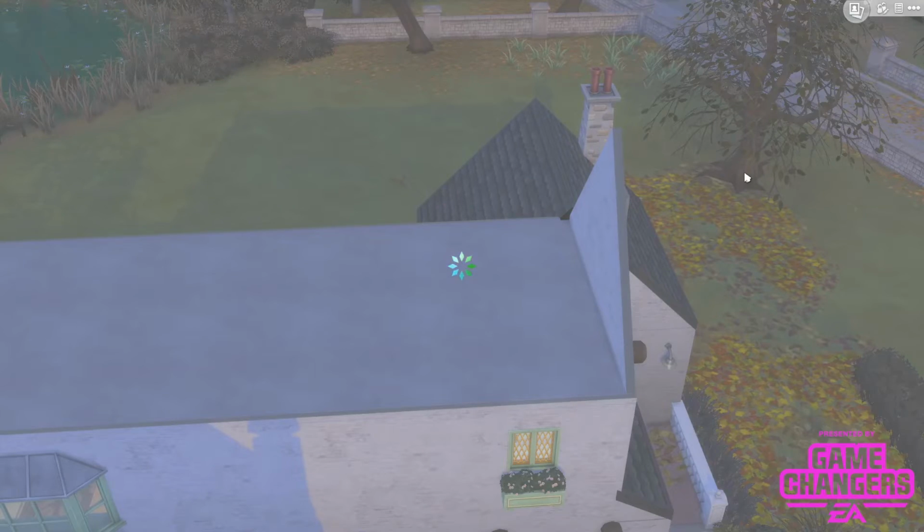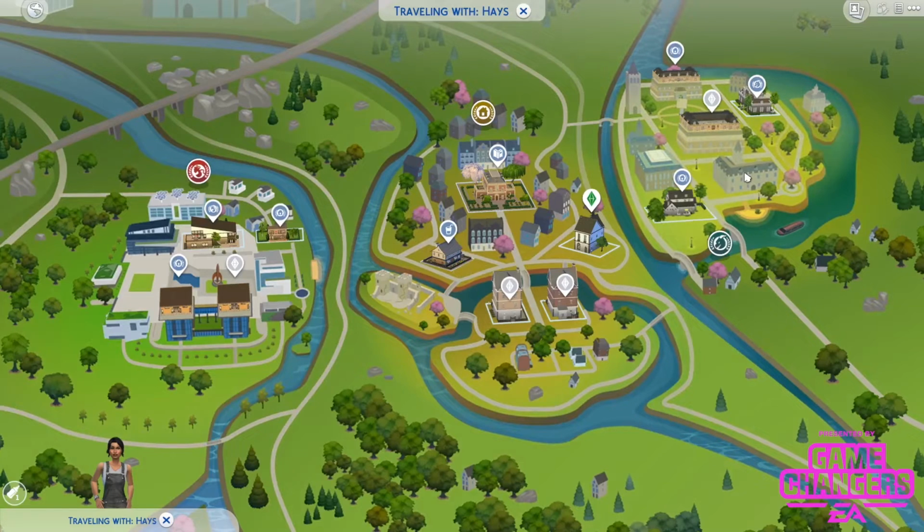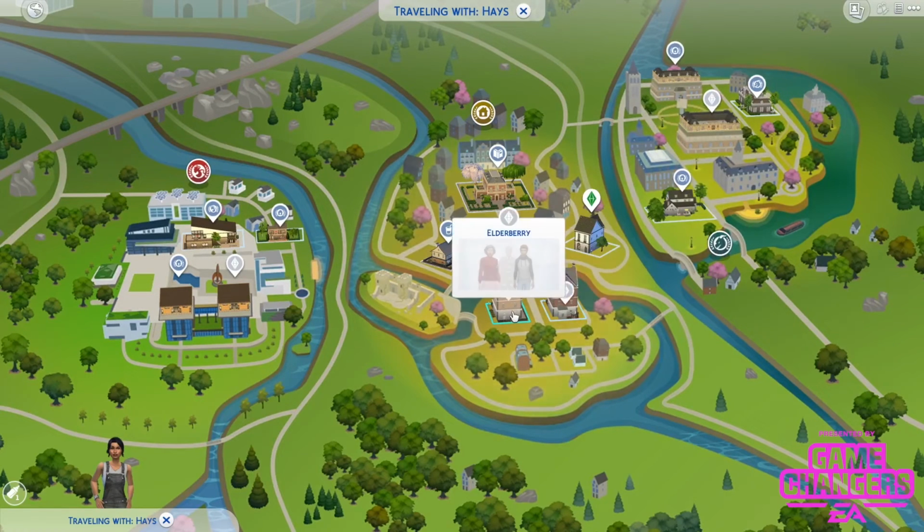So that is a full world tour of Britechester. Let me know your thoughts down in the comments. I think this map actually took me a while to get my head around. I had to play for a lot before I understood what was where and what was linked to it and how it worked. It's a shame we have to travel through places. It would have been nice if we could have just had to travel between each area. It's a bit annoying having to travel between like that one and that one. But I think the world itself is absolutely beautiful.